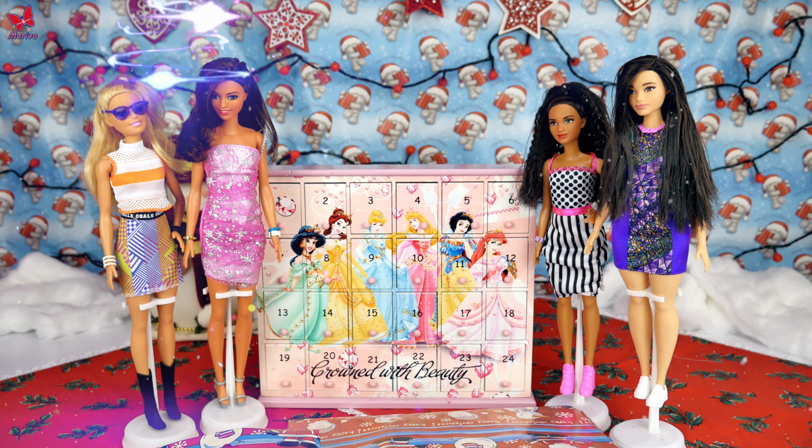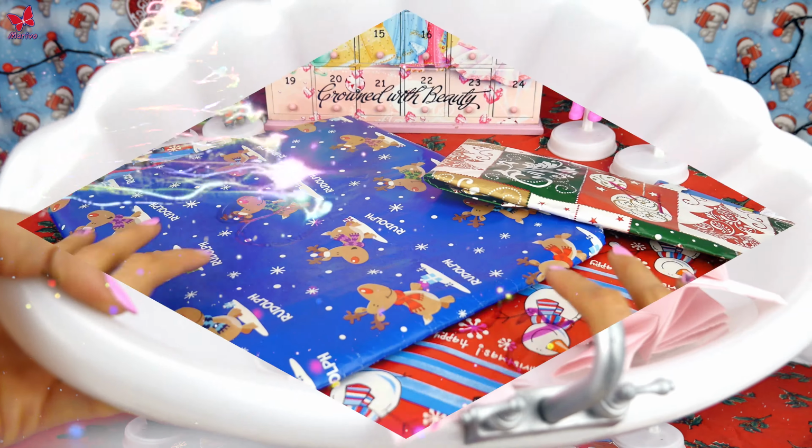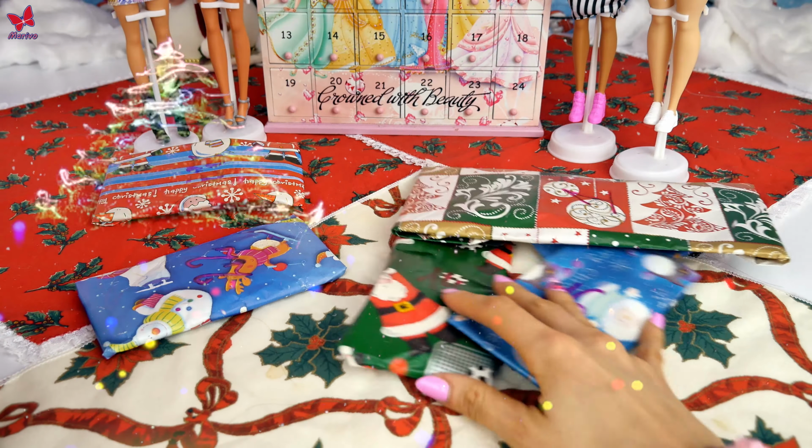We still have 12 presents left. Ooh, I wonder what's gonna be in them. We have 8 presents left, and within those, these 2 huge ones, I wonder what's in them.